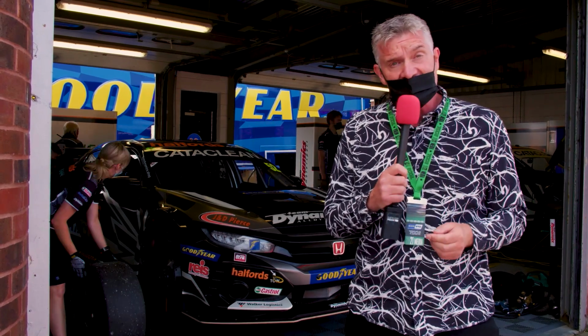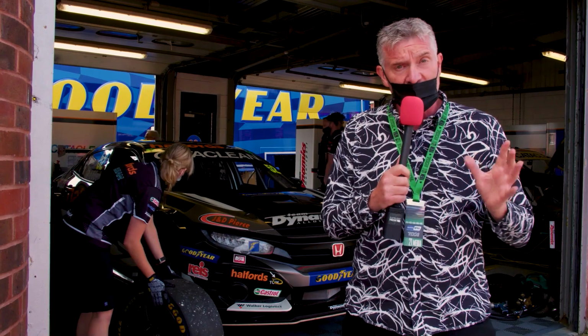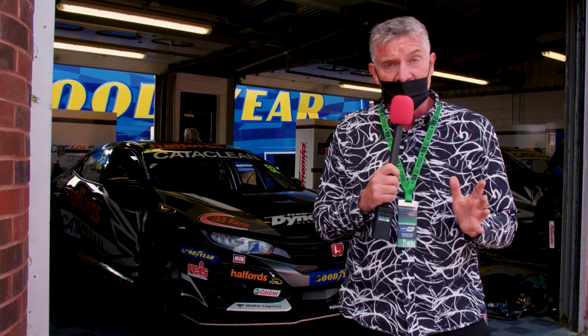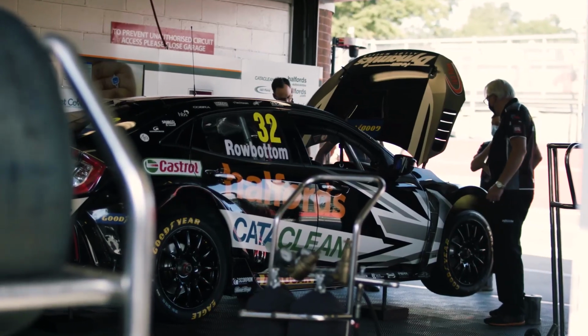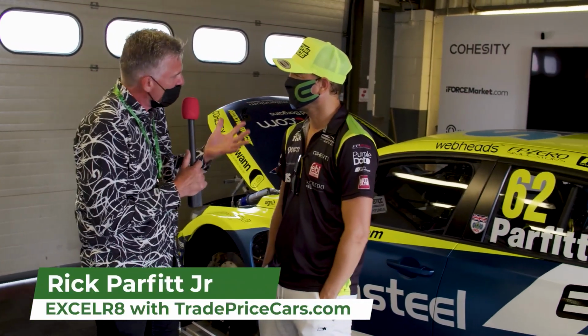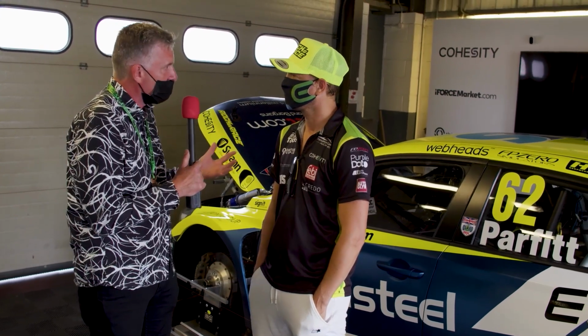And just behind him is his teammate Dan Rowbottom, who's third or fourth. Was quick all the session as well. So the Honda's looking strong for this weekend. So I'm here in the Accelerate garage with Rick Parfitt Jr., who's been out in his Hyundai this morning. So how was the track this morning? I know you've had one test day, but very little running really.